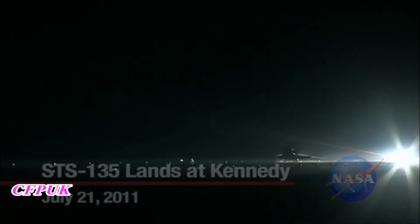Main gear touchdown. Mission complete, Houston. After serving the world for over 30 years, the space shuttle has earned its place in history and it's come to a final stop. We copy your wheels stop, and we'll take this opportunity to congratulate you, Atlantis, as well as the thousands of passionate individuals across this great spacefaring nation who truly empowered this incredible spacecraft, which for three decades has inspired millions around the globe.